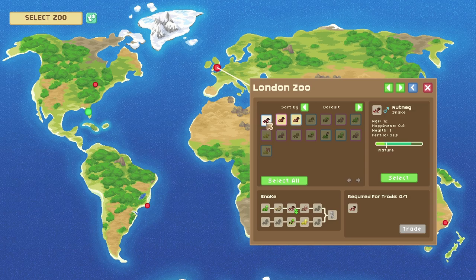Who shall we send over? Nutmeg the snake, Frisky the snake, or Mackenzie the snake? Let's not send Frisky the snake, because Frisky the snake might be required for some sort of breeding program at some point.